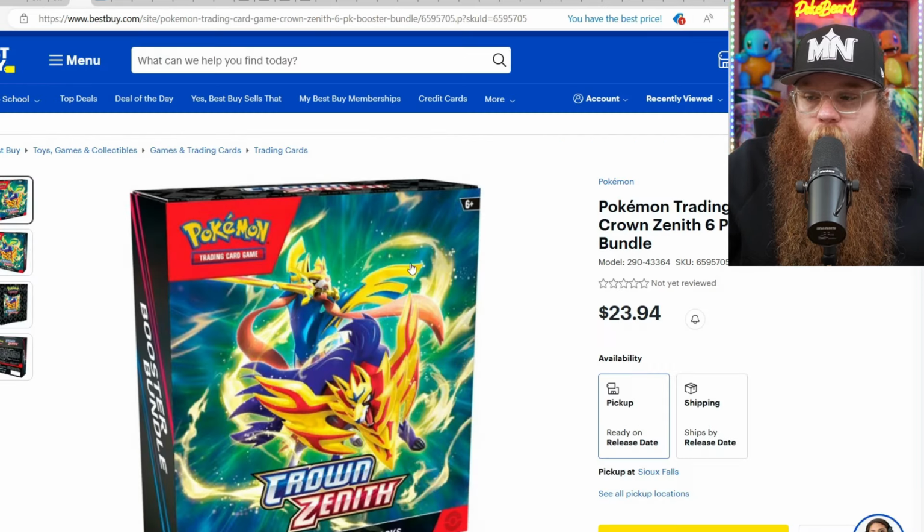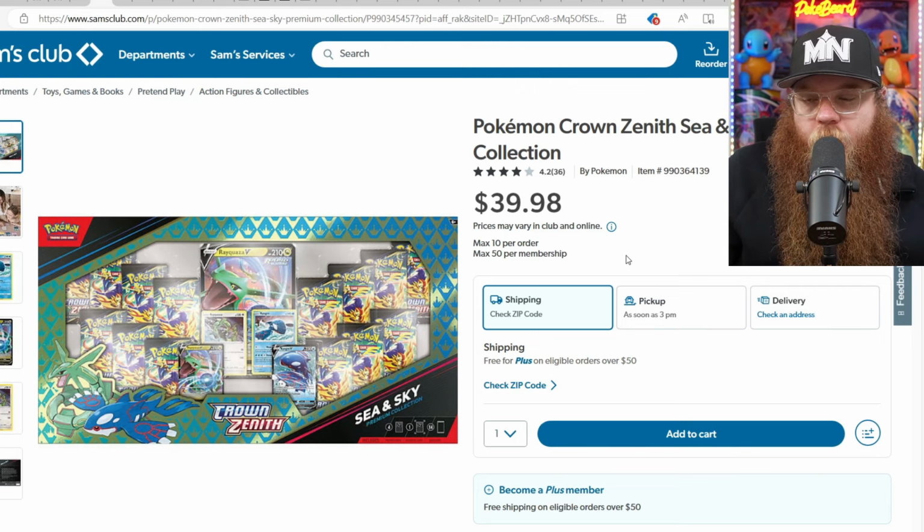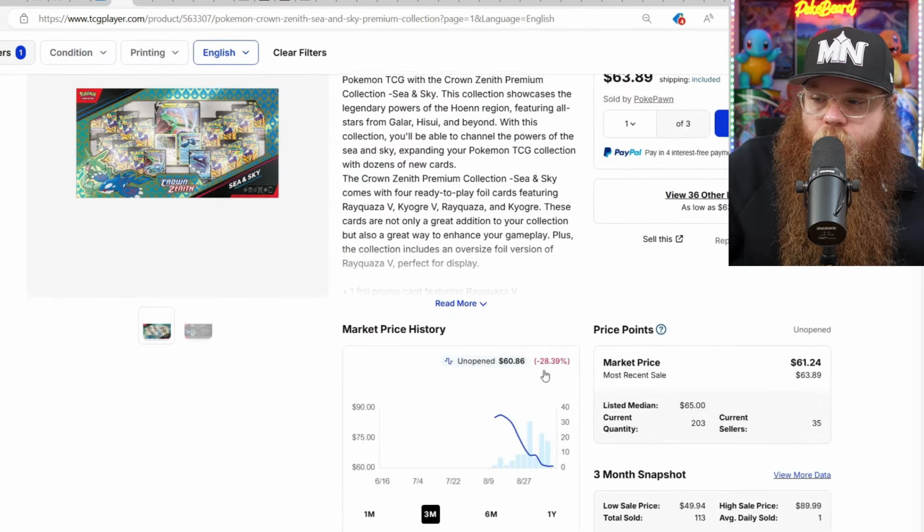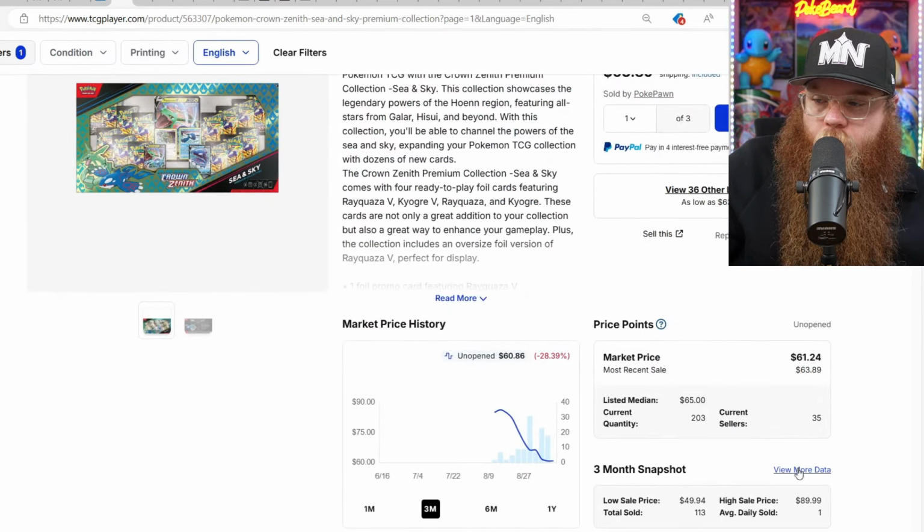All right, we got a couple deals. We still got the Crown Zenith booster bundle on pre-order for $23.94. Remember, this is like $40 on the secondary market. And then at Sam's Club, we got the Crown Zenith Sea and Sky Premium Collection for $40. This thing is also around $60 on the secondary market, which is the first thing we're going to look at today. Let's check those last recent sales.